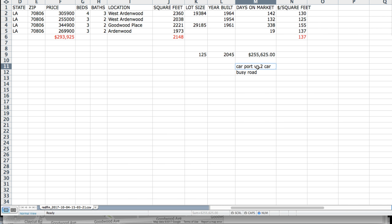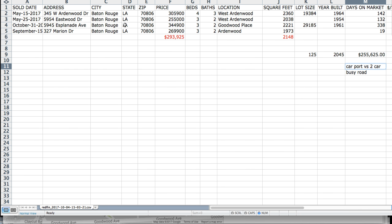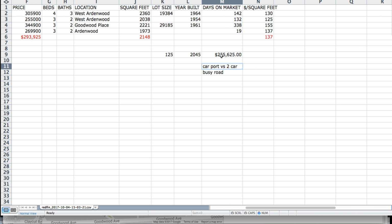I don't know the answer to that question. I would need to do a little further research. Probably what I would do is go back and look at, do all of these have garages? I don't know if our data tells us here. No, it doesn't. But we can go back to each of those comps and look at, okay, does it have a carport? Does it have a garage? That definitely will affect value because a buyer would rather have a garage than a carport, right? And so how much does that affect it? And then that busy road.